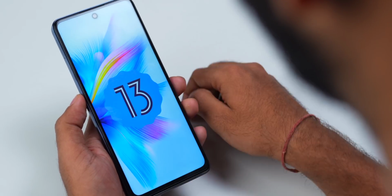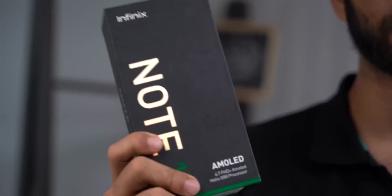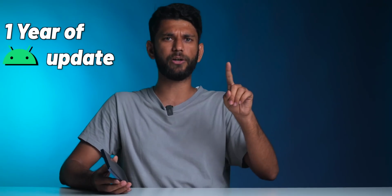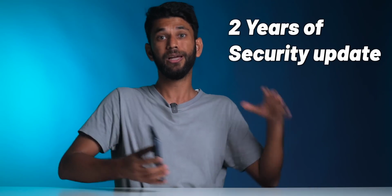Out of the box, this runs on Android 13. Now this is good. In the past, I've tried Infinix phones and most of them came with Android 11 or 10, way behind the market. So this for me is a nice change. Also, Infinix promises 1 year of Android updates plus 2 years of security updates, which for a phone under 15,000 is okay, I believe. Hope they deliver on the update promise.